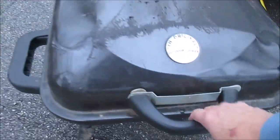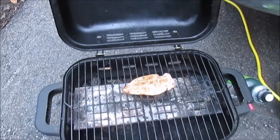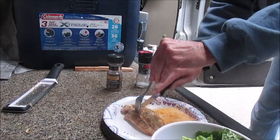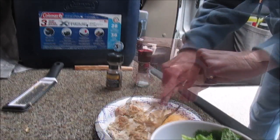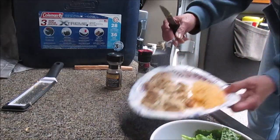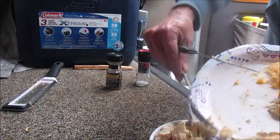Do believe I will be wanting a fire. Tonight's dinner, we're keeping it simple again. Got a little chicken breast. Make a grilled chicken salad. Cut this up a little bit. Yep, that'll do it. Yummy. Call it dinner.